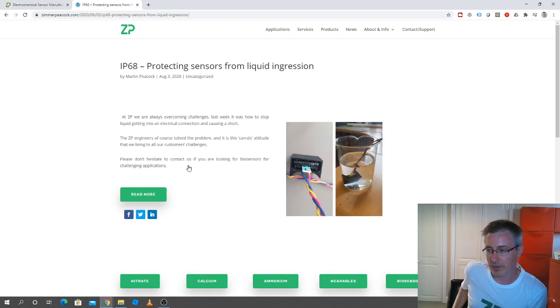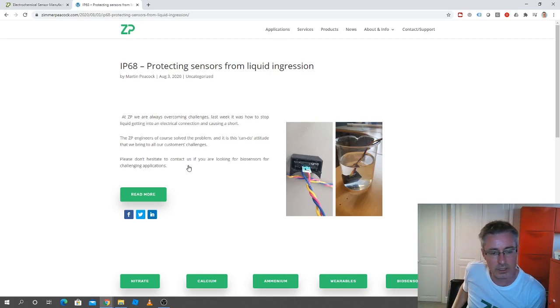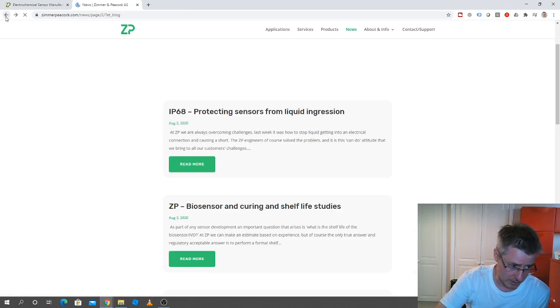Electrochemistry is the fundamental science behind what we do. We love electrochemistry. It's a really good way of turning chemistry and biology into an electrical signal. But a big thing is you can't have water get into your electrical connections. It causes shorts and damage and confuses the sensors. On the website we showed a nice photograph of one of our sensors sealed into the connector and submerged under water, really proving the point that liquid can't get into the connections. That was something we put out on the website this week.